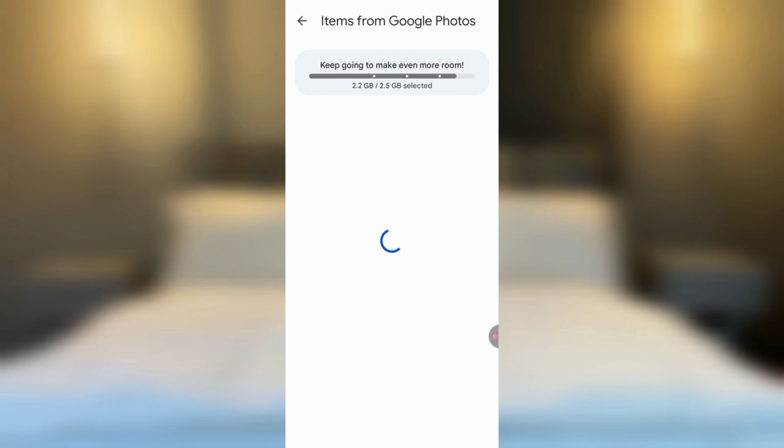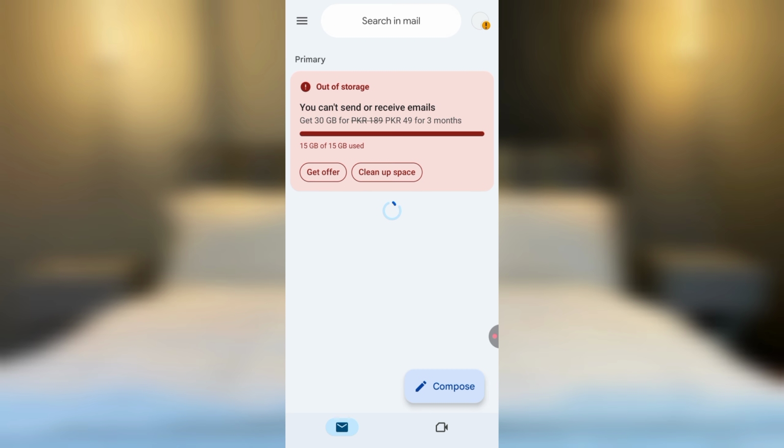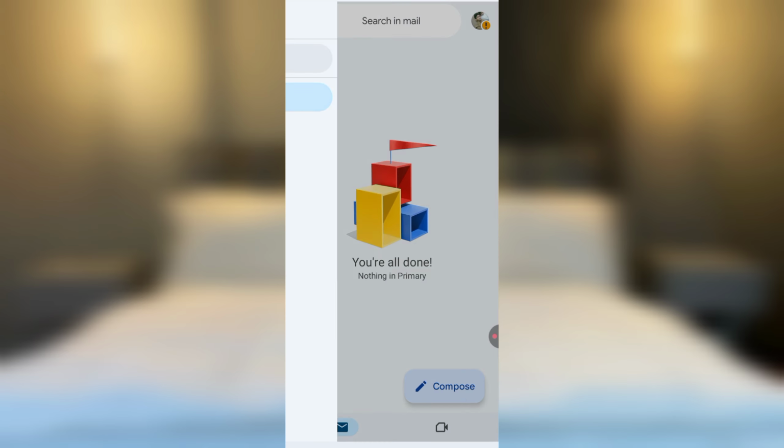Also, clean up Gmail and Google Drive. In Gmail, search for large emails and delete the ones you don't need. In Google Drive, sort files by size and remove big files. Don't forget to empty the trash in both.